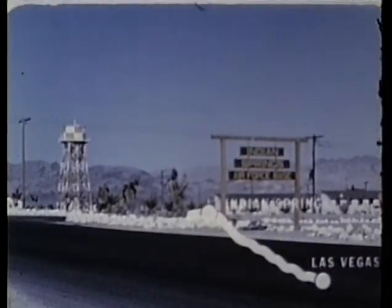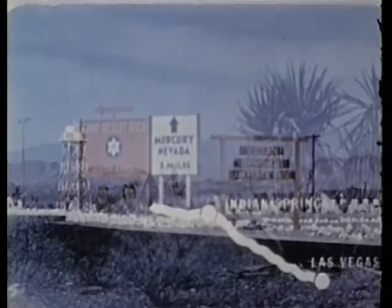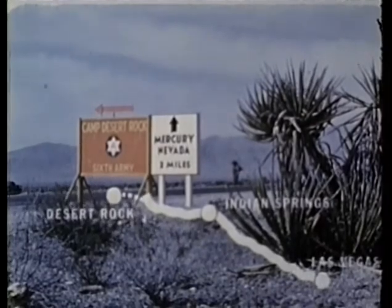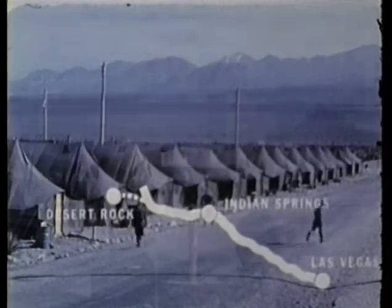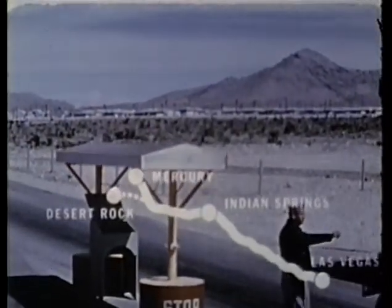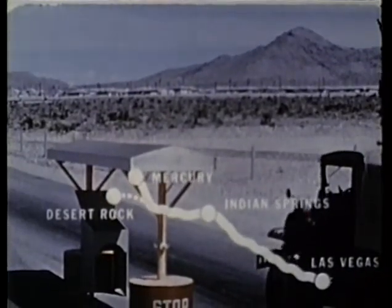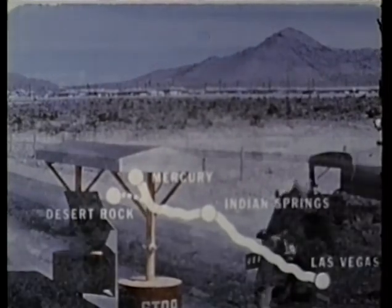Indian Springs was still primarily an Air Force support station for atomic test operations. The Desert Rock troop encampment was in the same old place off to the left, after we turned off Highway 95. Inside the check gate at Mercury were living and technical areas and the field headquarters of the main test organization, a joint AEC and Department of Defense activity.